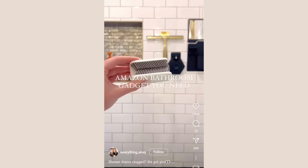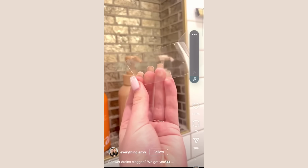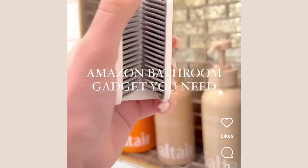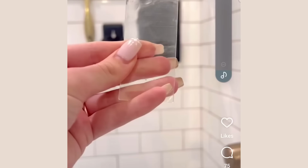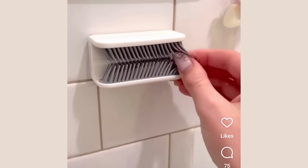The way that this is sold is not how this works. Your hair is going to fall on the floor. I got so tongue-tied making this segment because I was frustrated. I think I was a bit confusing. What you're actually doing with this product is you're removing hair that's already on your shower wall and putting it in a different thing already on your shower wall.